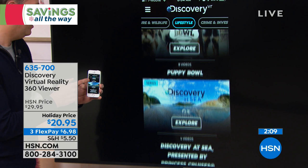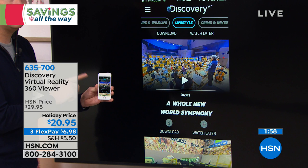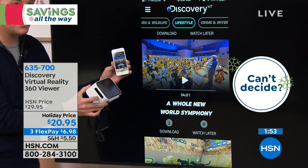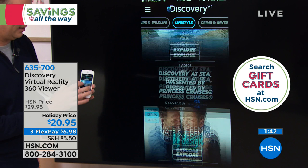There's a Nate and Jeremiah show. You can be at all kinds. Ooh, the symphony. This is such a cool thing here. A lot of people ask, do you get sound with it? Absolutely, because the sound comes out of your cell phone, and there's a little gap right on the edge, so you can either put headphones on, or you can listen to the sound straight through there. Now a symphony in 360 degrees. It's really incredible to be able to have that virtual reality content.